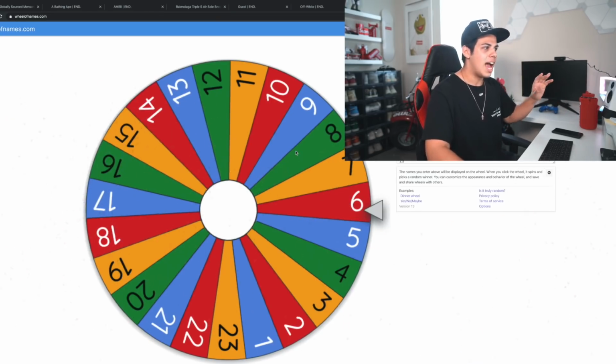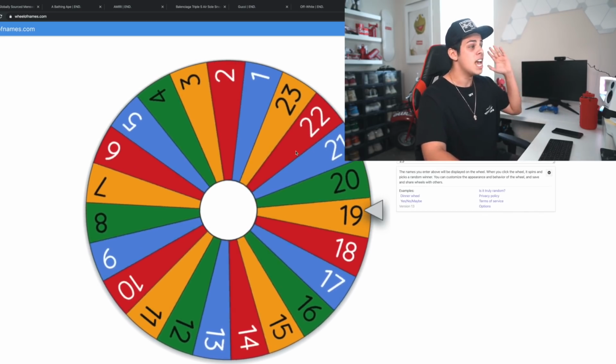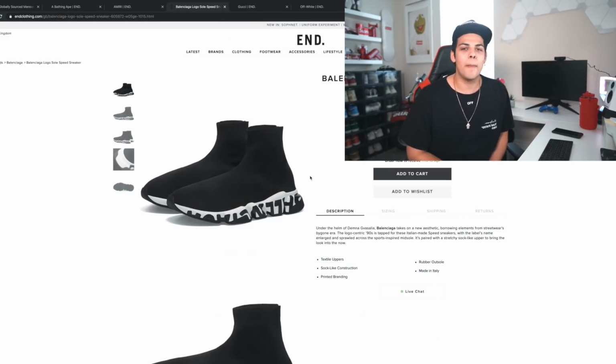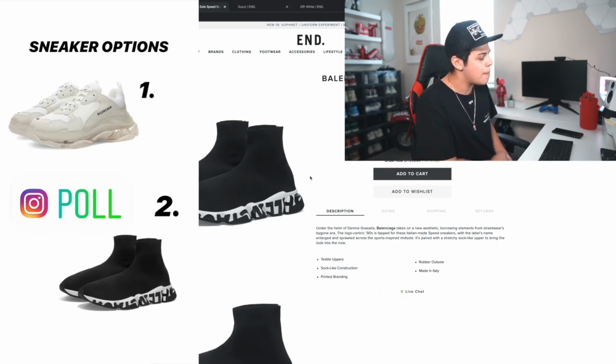Let's click the wheel and see what we're gonna get for option number two. Please don't be 1, 2, or 3 because they are literally boots, some awful boots. Number 20? Okay, number 20. So we have some Balenciaga sock runners in black versus the Balenciaga Triple S in white. So again, let me make an Instagram poll.